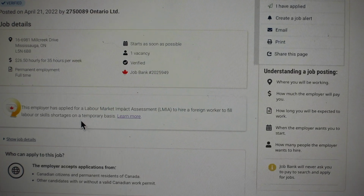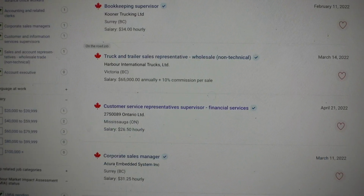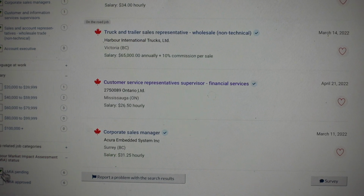I can say you can still apply to them, but rest assured, the employer needs to have the LMIA approved before you can apply to come to Canada to work for this employer. So for now, just avoid these employers whose LMIAs are not yet approved. Okay, make sure you go and check the box where it says LMIA approved all the time. Always look for it underneath.